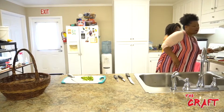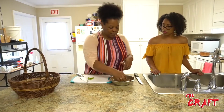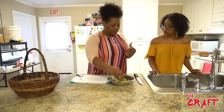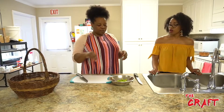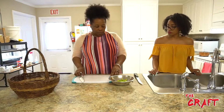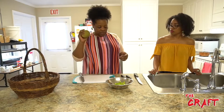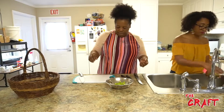Because these are bell peppers, and when the heat hits the bell peppers, they immediately begin to caramelize and go down. So what I like to do is wait until almost the end before I add the bell peppers to it. So the next thing we're going to do is peel our mango, which is our sweetness of it, okay? Let me get you to watch that for me.